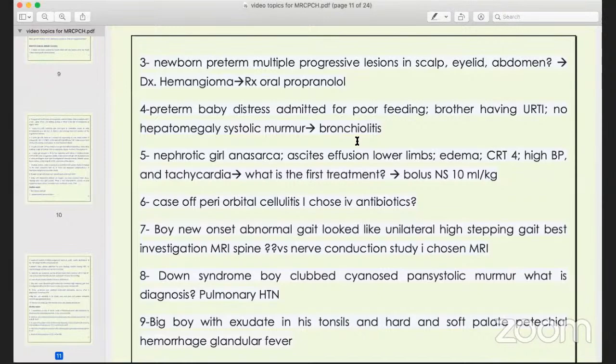Next is preterm baby distress admitted for poor feeding. Brother having upper respiratory infection. No hepatomegaly. Can I interrupt?